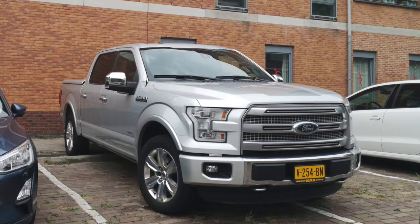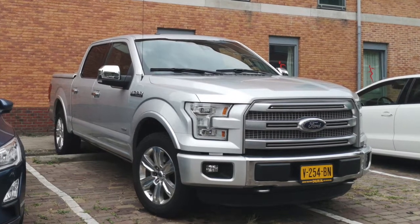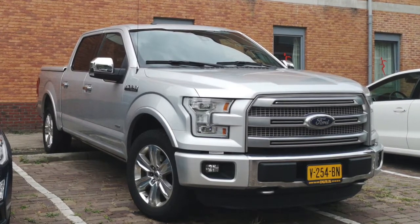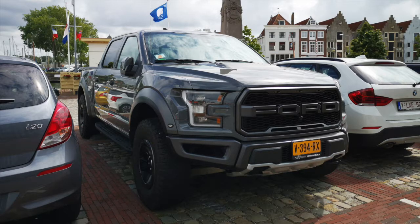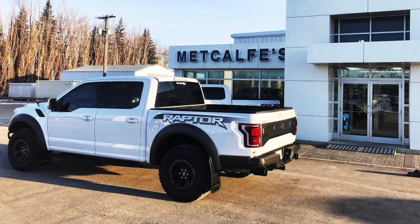Number 2. The Ford F-150 Raptor. The Ford F-150 has been one of the most popular trucks in America for more than 30 years. In 2010, Ford introduced the Raptor, a performance version of its truck. In the second generation, which was introduced in 2017, Ford updated and redesigned the truck. It starts around $53,000 and could exceed $70,000.